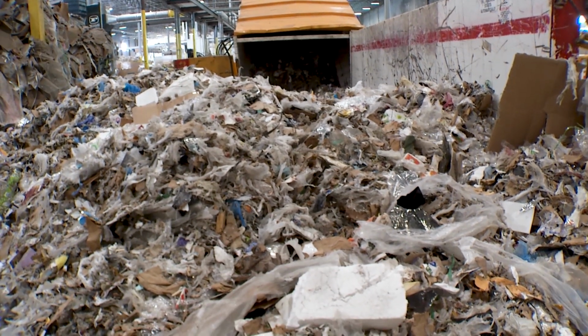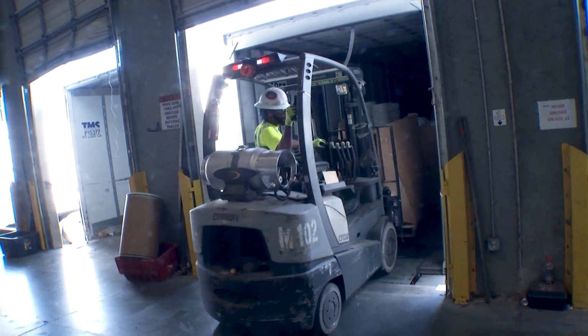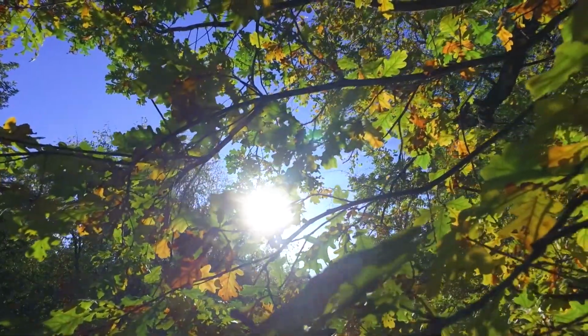Without NuCycle Energy and our sustainability initiative, as a country, we would be going backwards. We'll be sending more material to the landfill. We'll be using more fossil fuel. And with this combined process of blocking landfill usage with the manufacture of a proven alternative to traditional fossil fuels, the environmental benefits are literally endless.